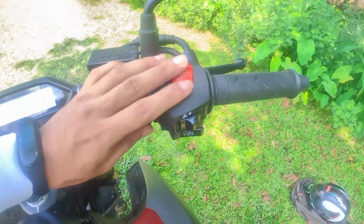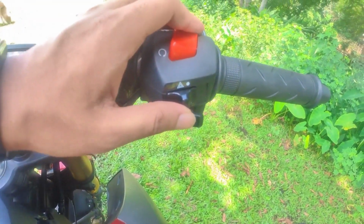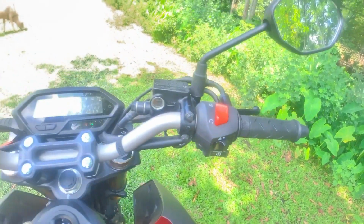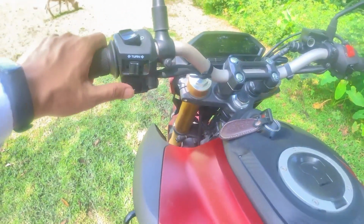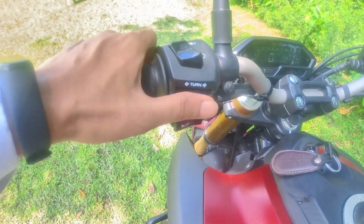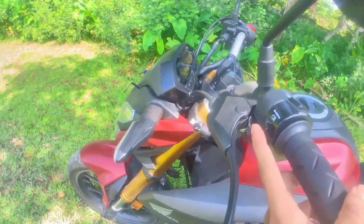Here is the engine kill switch. There goes the fuel injection. Then this is the headlight switch. Then here is the electric starter or the self starter. Then here is the horn, loud enough, but it could have been louder. Then here is the turn light. Then there's also the pass switch.